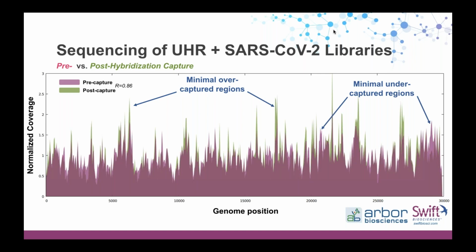One point we'd like to make here is that we are enabling both a Hype capture based workflow and an amplicon based workflow. We've had a lot of interest from the research community to make both types of tools available. And so we do see people testing both methods and looking at the results there. But both are providing excellent NGS coverage and data.